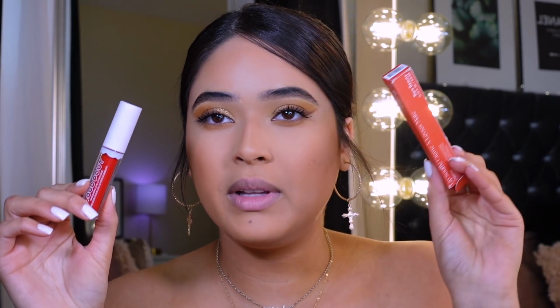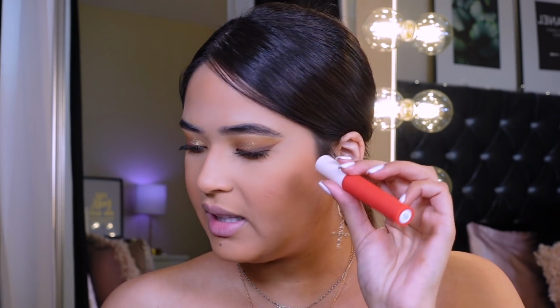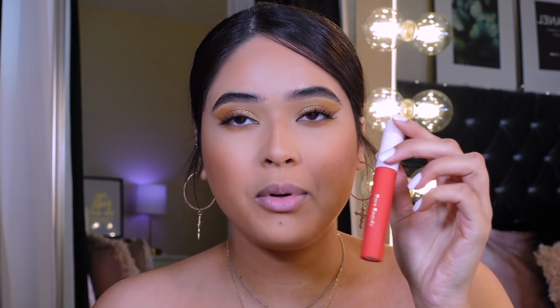It's giving me a lot of Rare Beauty vibes. So this is the Lip Souffle Matte Lip Cream, and then this is the Wet n Wild one. This is in the shade Don't Sugarcoat It, you guys, and it smells so good.